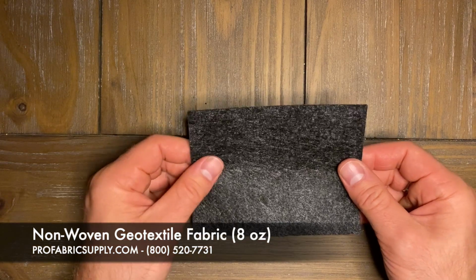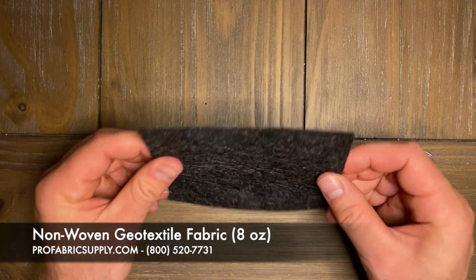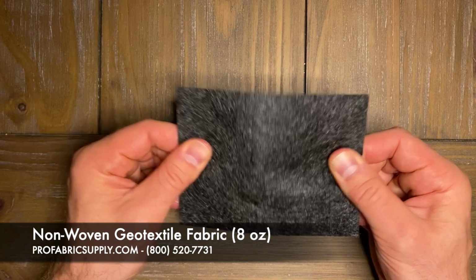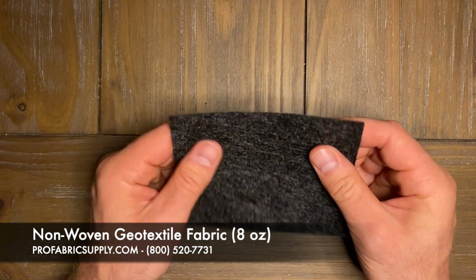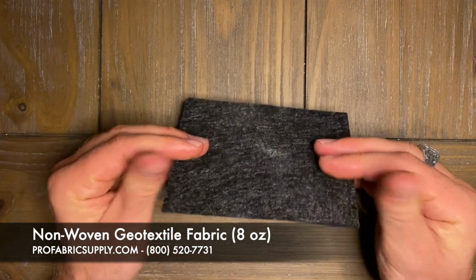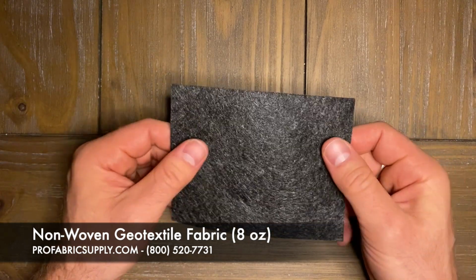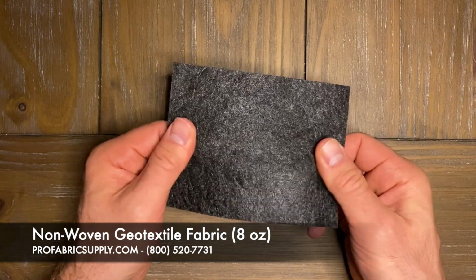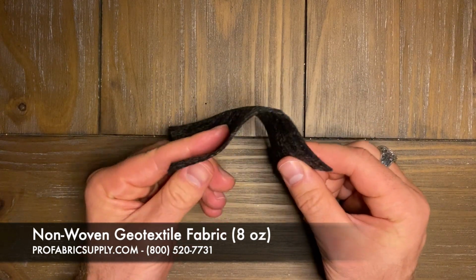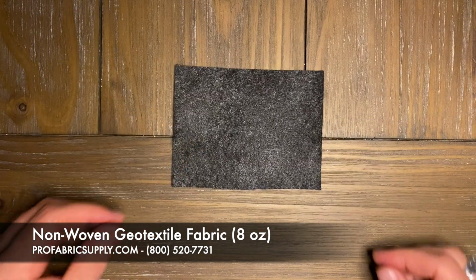For applications requiring a very thick, heavy-duty yet permeable fabric, consider the 8-ounce non-woven. This fabric has a very high level of puncture and tear resistance, while still allowing water to flow through. This fabric is appropriate for applications where sharp rock is used or in situations where vehicles or heavy objects will be applying frequent downward pressure. Common applications for this fabric are as a separation layer under gravel roads, in erosion control applications, and as underlayment for ponds as a protection layer for rubber liner.